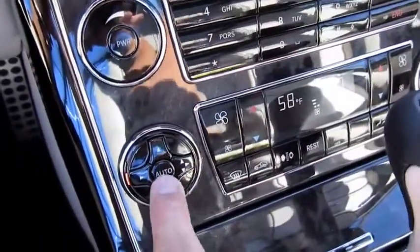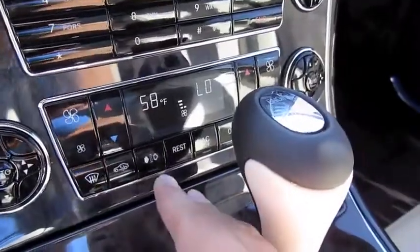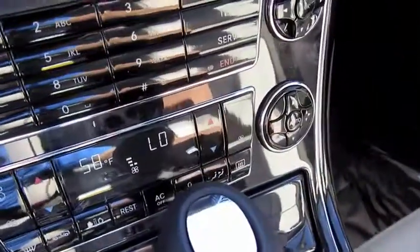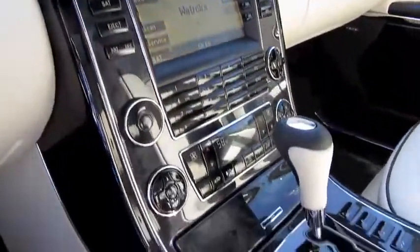As you can see, one touch automatic for both sides, your temperature, AC on or off, in-cabin air filtering, recycling, front defrost, as well as rear defrost. You can also equalize the temperature for all passengers here. You also have this beautiful dark wood trim gracing the doors, as well as down the center stack.